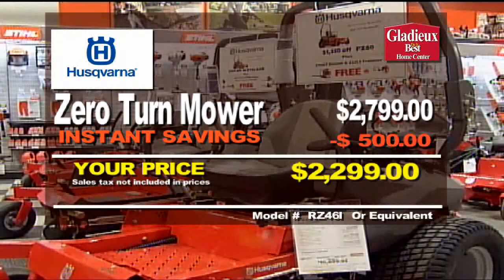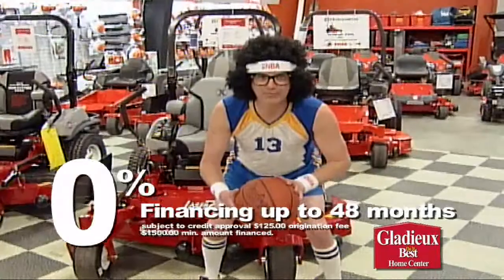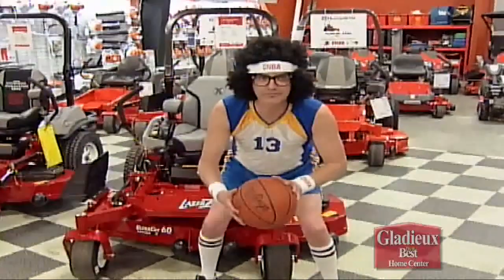I love basketball, and I love quality outdoor power equipment. So to celebrate, we're offering special deals on all our outdoor power equipment now through May 30th. Another old school deal from Gladieux Home Center. Save $500 on this Husqvarna 46-inch zero turn, now only $22.99. Now I'm going to pass to my point guard to finish off the fast break. And we'll throw in 0% financing for up to 48 months on select lawn equipment. Gladieux Home Center.